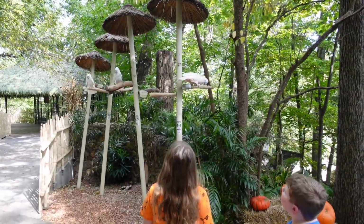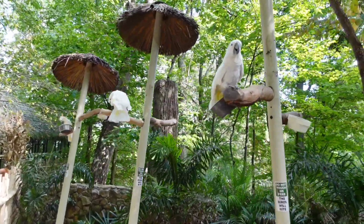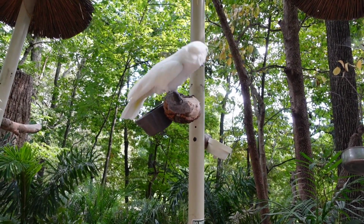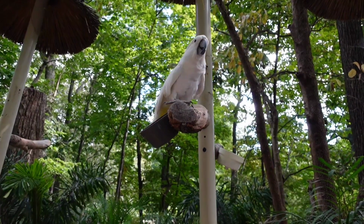Sorry. Look at that one. Look how he puts his head up, his feathers up. Hello. Say hello. Careful, he's gonna poop on you. Hello. Don't poop on me. What's he doing there? Are you giving it kisses? He's silly.